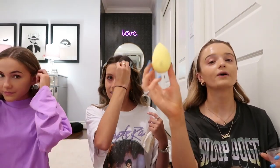Beauty blender always. I got this cute little yellow one. Oh, yours is so clean looking. Mine, you have to look how dirty this is. Is that pink? It used to be pink. Ew, that's not. No, it didn't. Yeah, it used to be tan. Please tell me it used to be tan. No, I think it was pink.